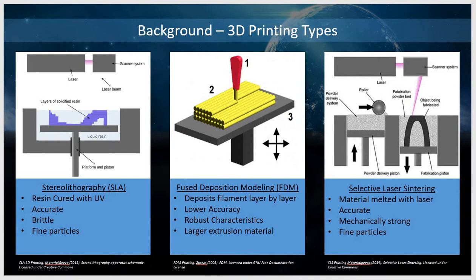The second method we looked at is fused deposition modeling. This method is most common. You've probably seen it at Best Buy, the MakerBots. This method works by using solid filament extrusions that are pushed through a heated extruder tip. These layers are then pressed together as they go on. As they cool, they harden and produce the final product. This is slightly lower accuracy, but the end result tends to be structurally rigid and allows for a large extrusion material.